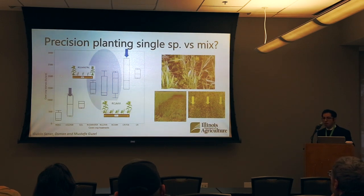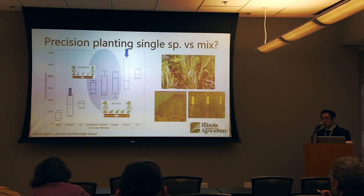That's going to help us a lot in selling the idea that you can do cover cropping, not losing the cover crop biomass benefits, while at the same time helping corn cope better with having rye in the system to capture that nitrate for us.